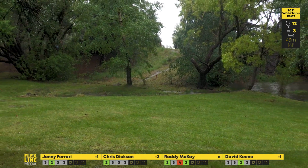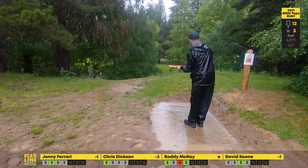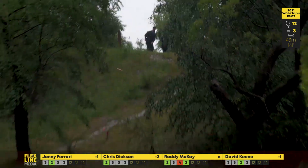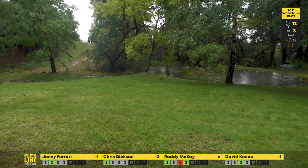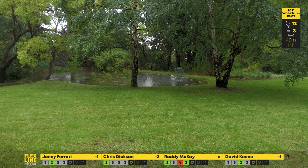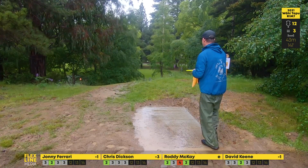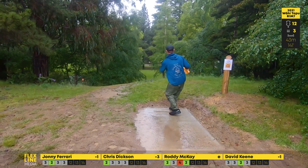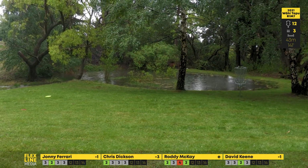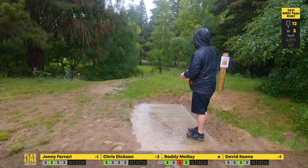He's unfortunately caught the branches and hopefully safe. Can't quite see it from here, but I think that's a great play. Something nice and overstable. Same with Dave. There's a good few ways to play this hole. The only thing is, if you play that low line like he did there, you're always going to hit the ground, and there's not a lot of movement going to happen out there in this weather. So he's going to have a long putt with danger right next to the basket. Same with Chris. He's a little bit safer with his angle.